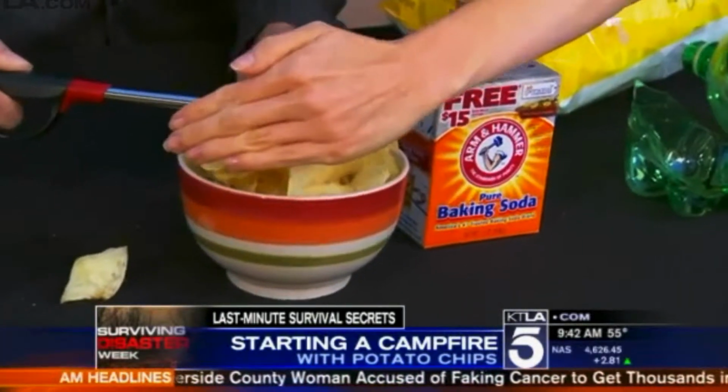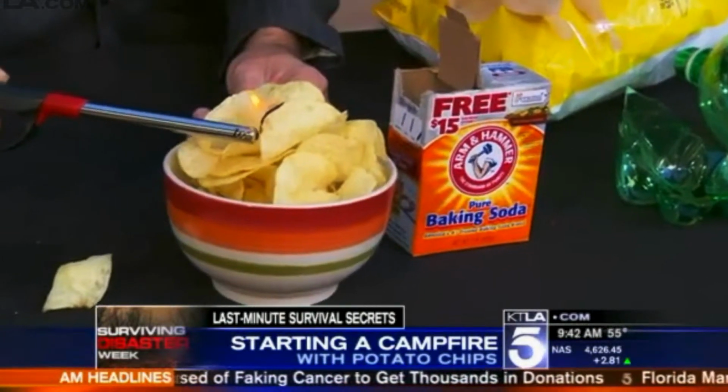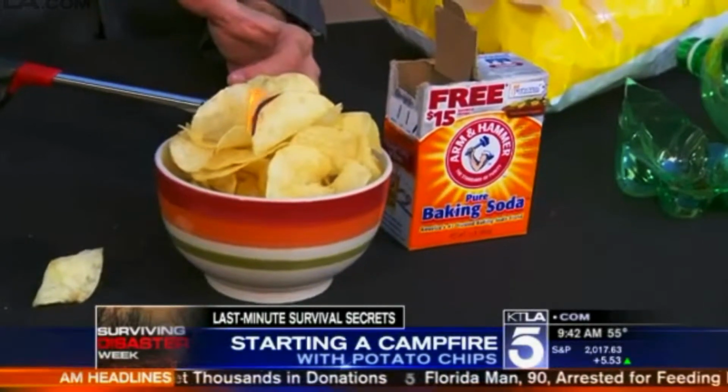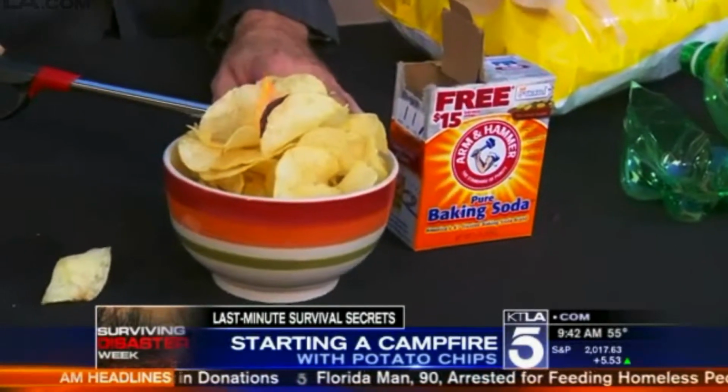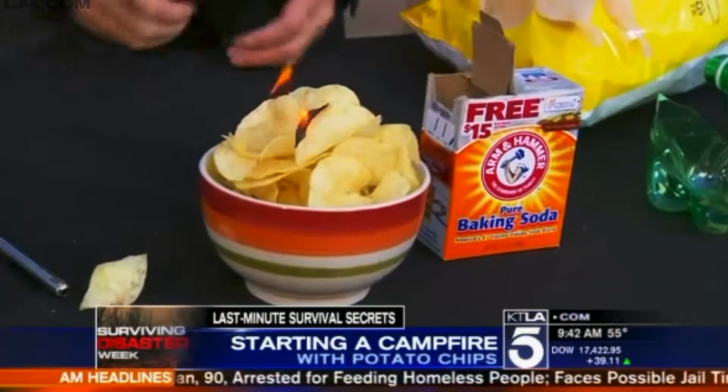Got that covered up there? Trying to block the wind. There we go. It's the oils in the potato chips and the fact that they're all crushed potatoes that gets them to light on fire. These will burn long enough and strong enough to actually dry wet firewood and get a campfire going. And it's like kindling. You don't have to go out and find the kindling. You use your potato chips.